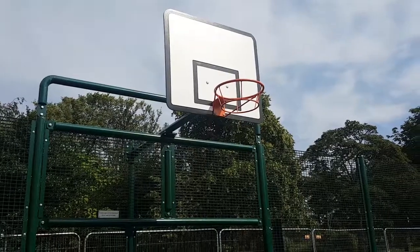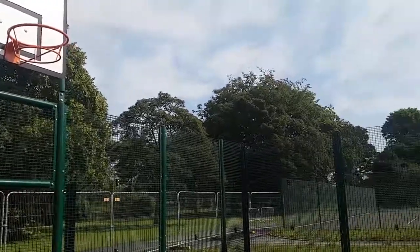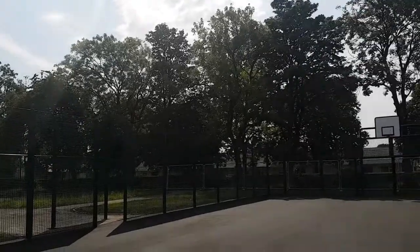Here we're standing in the middle of the new multi-use games area. Again, not quite finished yet, but it'll be open to the public in the very near future.